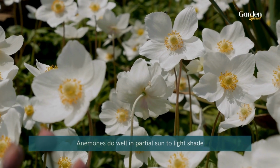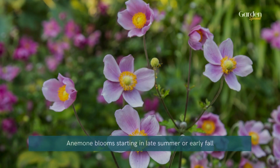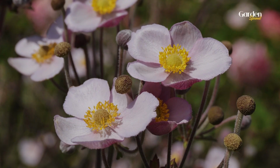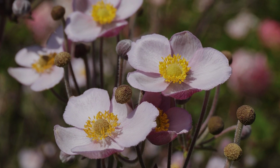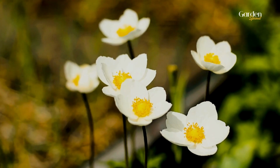Anemones do well in partial sun to light shade, and they prefer rich, well-drained soil. Depending on the variety, you'll see blooms starting in late summer or early fall, which makes them a great choice for extending color and interest into the later part of the season. And once they're settled, they spread slowly over time, forming a natural flowing clump.